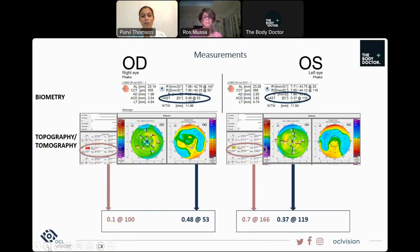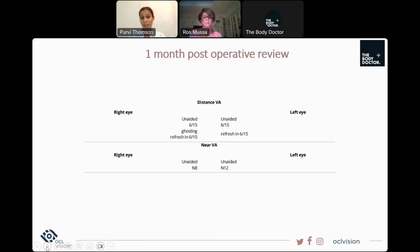And because there were such small amounts of astigmatism, we didn't think we were going to correct it. So perhaps we didn't pay as much attention to it because it was just a very low amount of SIL, and both were generally a little bit low that we thought she won't need a toric. This is her post-op review.